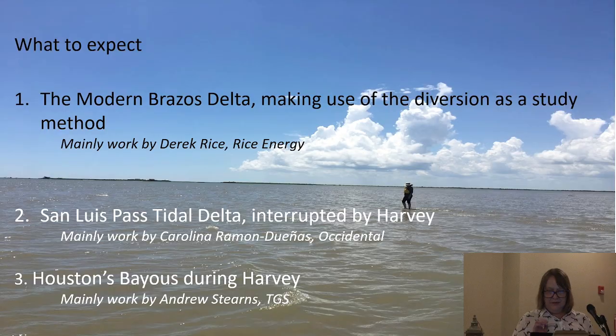So, here we go. I'm going to present 3 vignettes that hopefully build to a combined set of conclusions. Only the latter 2 will specifically be about Hurricane Harvey. I'm going to start with the modern Brazos Delta and use that as an example to show you how we study modern sediments. From there, we're going to talk about the San Luis Pass tidal delta, which is what is shown in the photo, and how we study it. And then I'm going to move on to the urban sediments that moved during Hurricane Harvey.